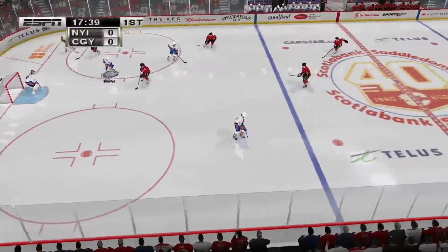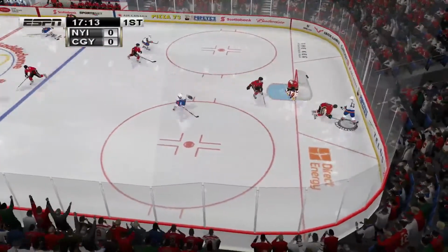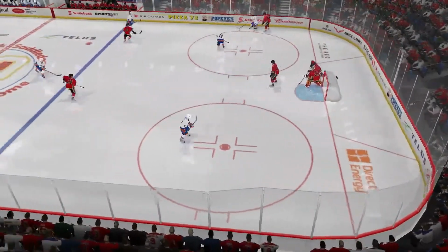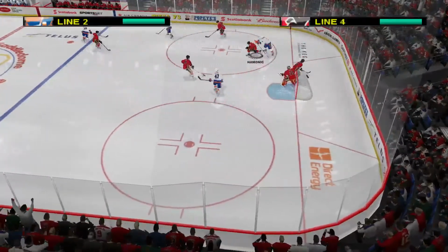Levy. Borzell, in all alone. Wrist shot. Goaltender stopped that. Kachuk gets checked. Borzell takes control of the puck with a wrist shot. Pellet picks it up. Shoots it quickly. Hamilton gets in the way.